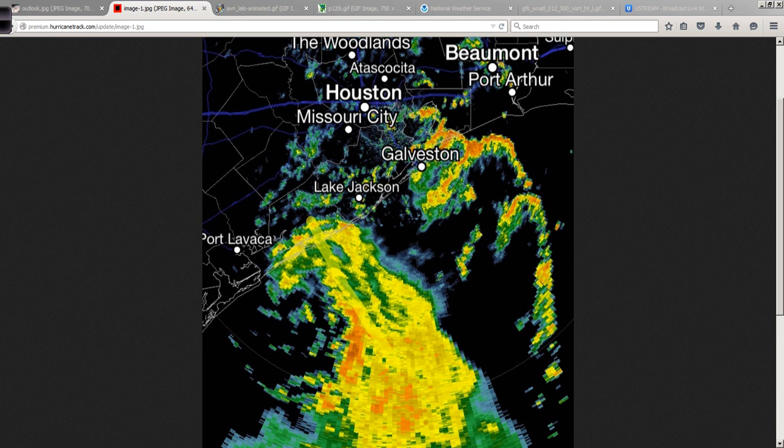Now, all of this moisture is going to be making its way into Texas and areas from Port Lavaca, Victoria, Lake Jackson, up through parts of the Houston metro area, along the Bolivar Peninsula, and even up to southwest Louisiana. They are going to be in for periods of very heavy rain over the next several hours as Bill moves inland.